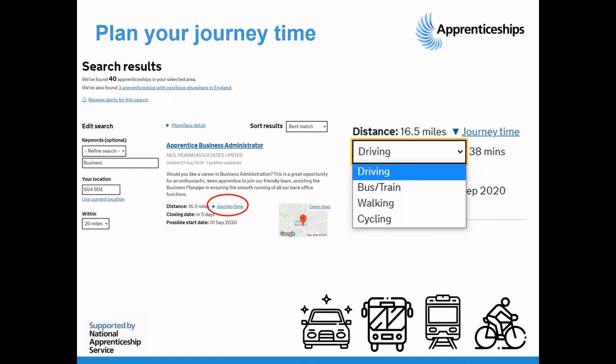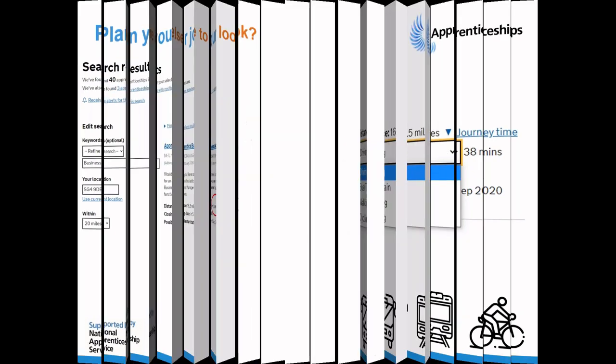It also allows you, once you've found something, to plan your journey. So if I'm going to go to that particular opportunity, how far away is it? Am I getting there by driving, bus, walking, cycling? So there's quite a lot of support there to work out how far you can travel.